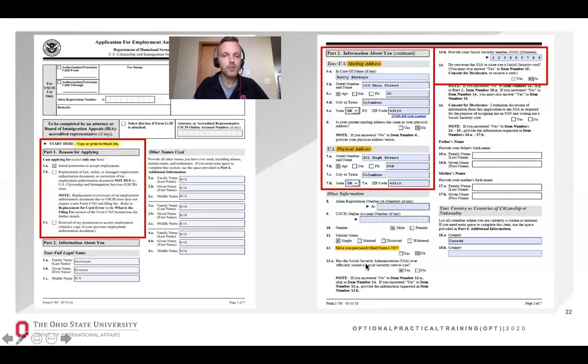Number 13, has the Social Security Administration ever issued you a Social Security card, an SSN? If you do have one, please check yes, provide the number, and say no, I do not want a Social Security card, because you already have one and you don't want to apply for another. If you answer like that, you would skip down to number 18, because you don't have to answer number 15. You can put N/A for 16 and 17.